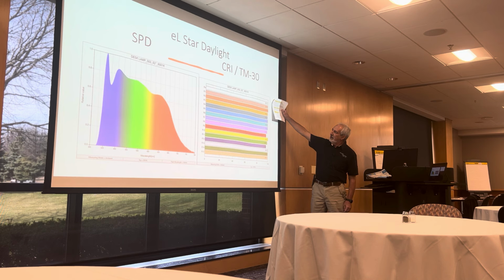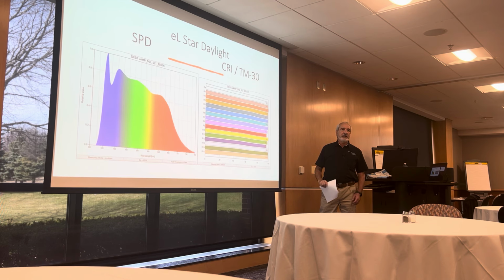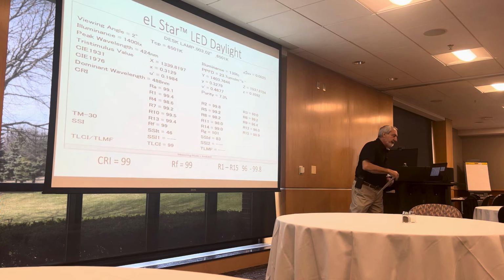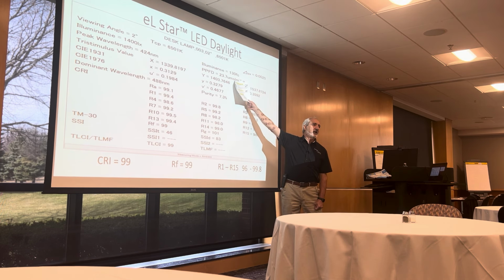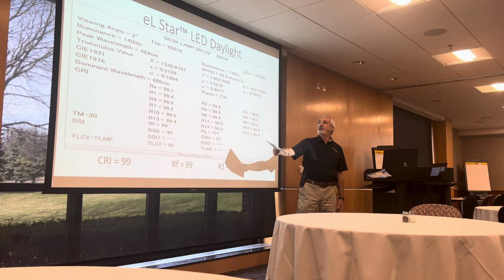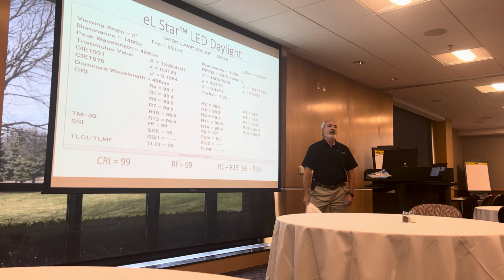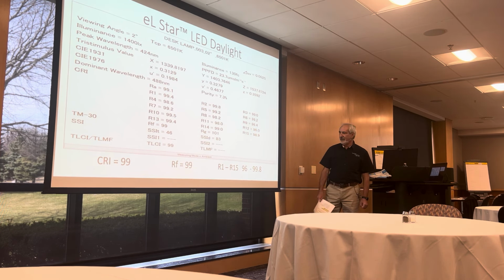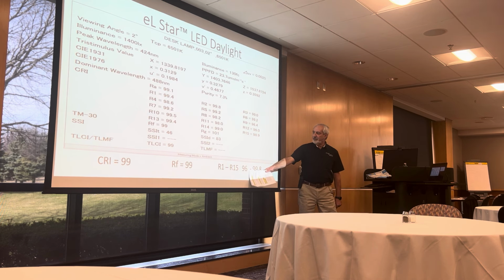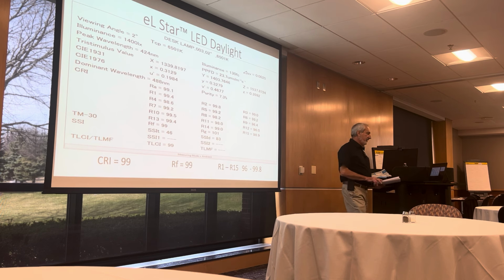When we're looking at these, this leading edge should be 100, that's natural daylight. And we're going to do a comparison from what the industry standard is right now to what these LEDs are right now. Looking at the data sheet for this: 6501 Kelvin, illuminance 130, right in the middle of the spectrum. Wasn't 100, wasn't 160, smack in the middle. Color rendering index is 99, 100 being sunlight. Color fidelity, 99, 100 being sunlight. Colors R1 through R15, the lowest being 96, the highest being 99.8, of those 15 color analysts we were using.